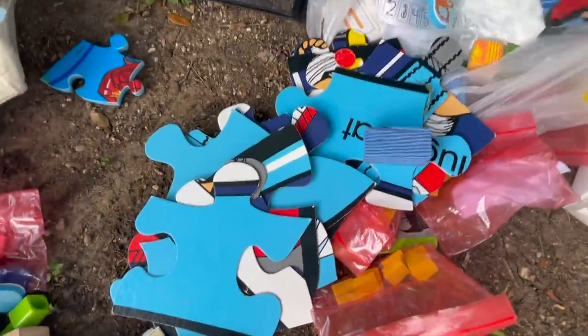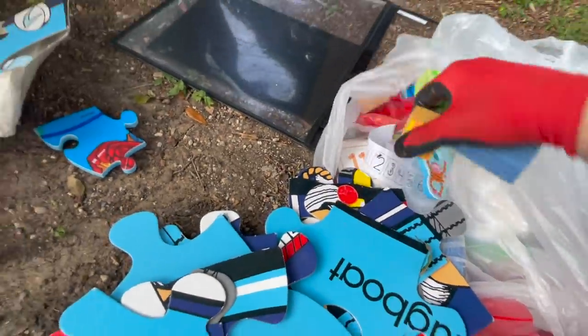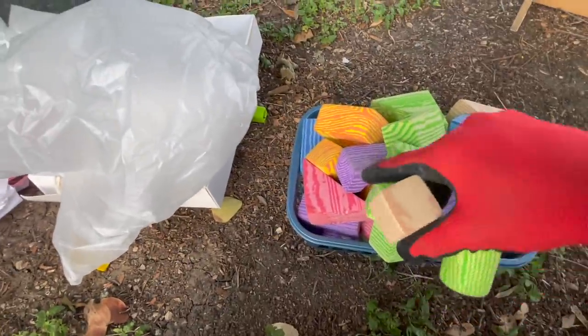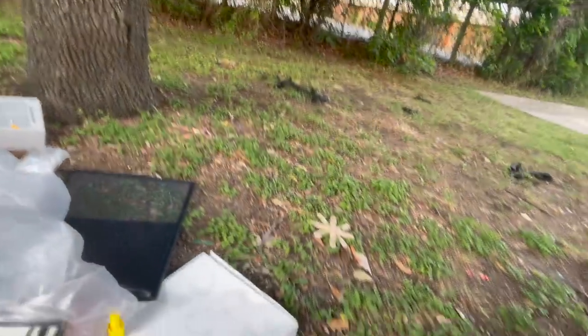Foam blocks looking good. Big puzzles, but we're here for foam blocks. We are foam block hunting. Puzzle. Foam blocks. Okay, starting to get why the kids like the blocks. Very nice. Some how-to guides for these foam blocks. Nice. That's pretty much it for the foam blocks.